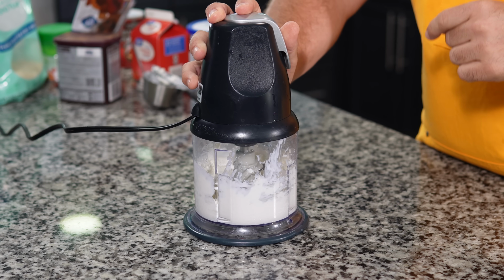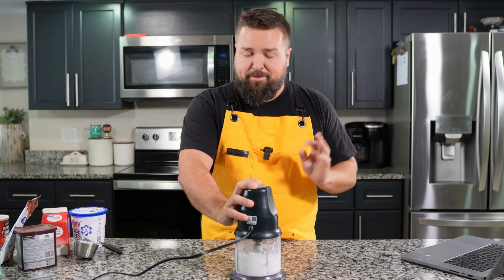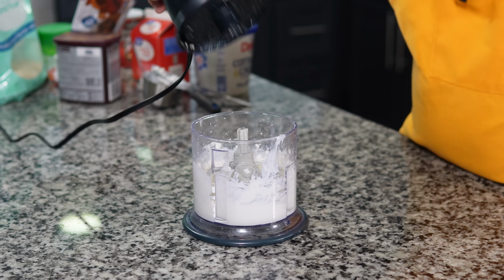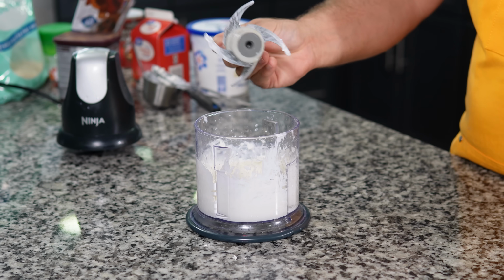We're gonna start off with a half a cup of cottage cheese blended up in some sort of Ninja Chop type item, food processor, anything like that, whatever you got. I use a Ninja Chop because it's what I own and it's like 25, 30 bucks.